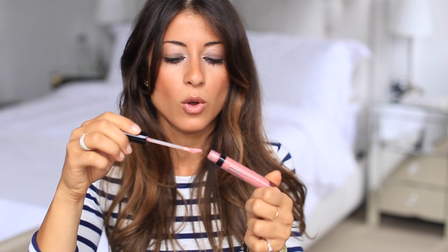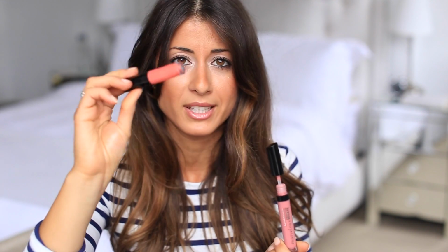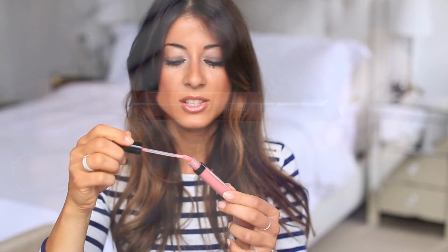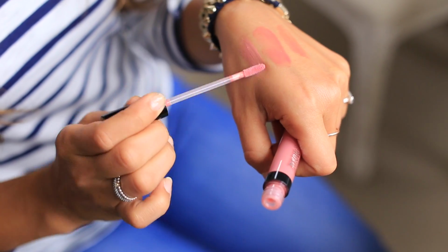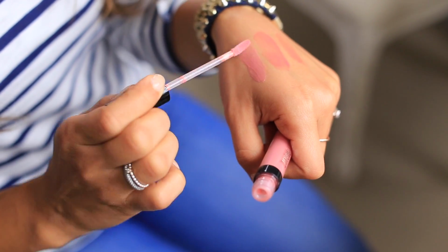So that's Josie Maran, and then I have another pale pink, actually the one I'm wearing today. This is also by Benefit, or no, Bare Minerals. Sorry, did I say Benefit? So this first one was by Bare Minerals. If I said Benefit, excuse me. And this is a really nice pale pink that looks really good if you're wearing smoky eyes or something more dramatic on the eyes. You don't want the lips to overpower.